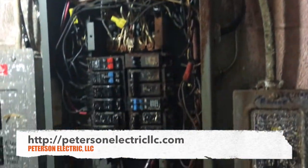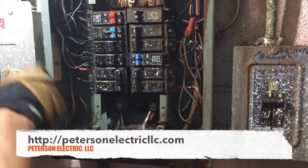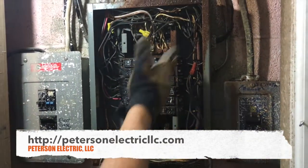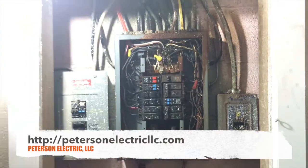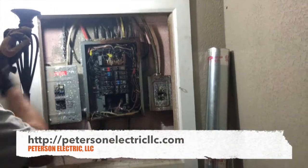The power comes in on this SE cable to here. It feeds off to this panel. It feeds over to this panel. It's double lugged, and it doesn't have 4 wires in from the service to here, and the old meter's a small round one. So the service has to change, the grounding has to update, the panels have to be put into one. This whole wall has to come out.